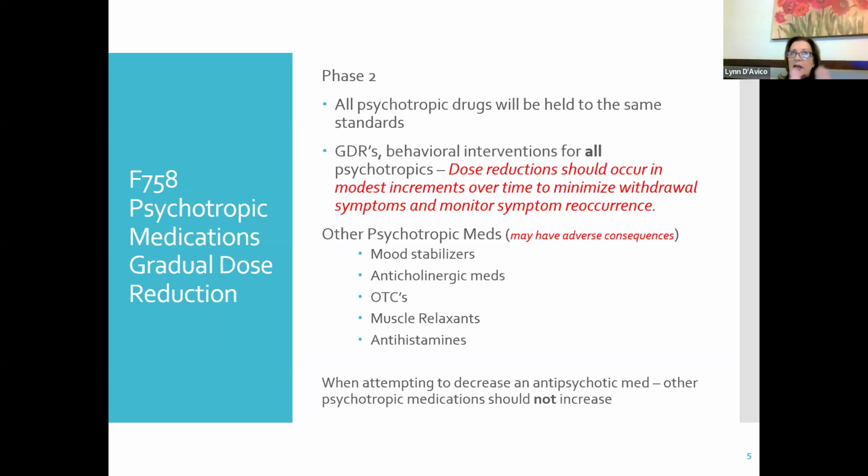Now, I want to just say really quick as an aside, in the past 3-4 months, CMS has come out with a new guidance for the use of mood stabilizers. That's your Depakote, your carbamazepine, oxcarbazepine, all those kinds of medications that we would use for mood disorder. Well, CMS is saying, whoa, we're being heavy-handed with those medications. We're not correctly monitoring. So they want us to just really be careful when we use them. And if we use them because the resident requires it, documentation. So that's for your mood stabilizers.